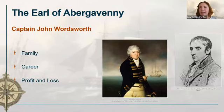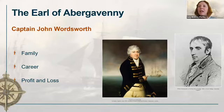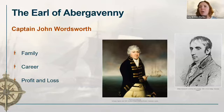So what were the financial gains to be made by an East India Company captain? The private trading opportunities afforded to officers of the East India Company, coupled with the profitable trading route of Bengal to China, meant that John Wordsworth was set to make a personal fortune from the Earl of Abergavenny's voyage.